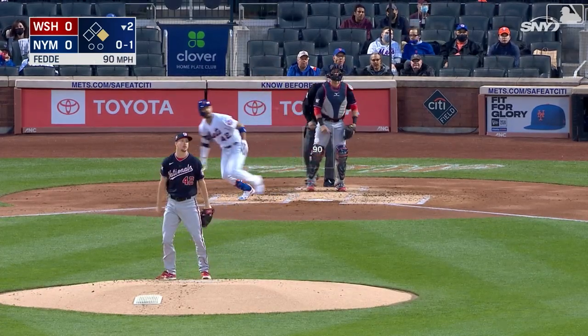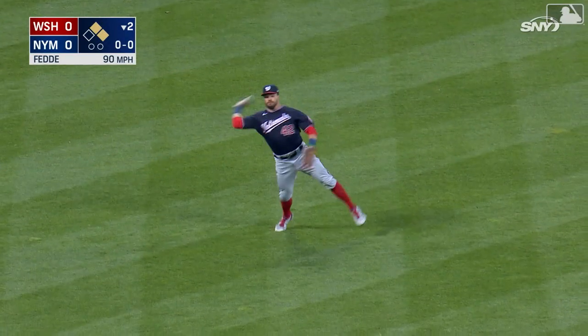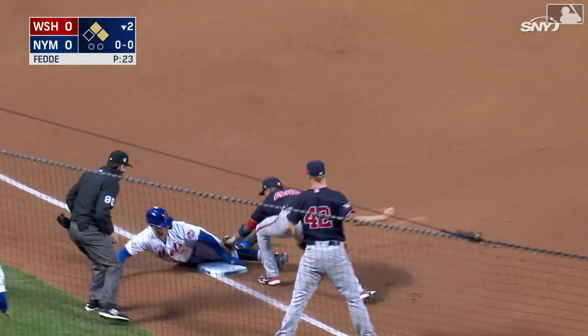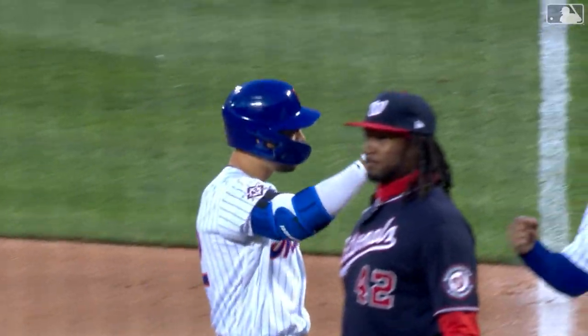The Mets get a leadoff base runner as Alonso draws the walk, and Michael Conforto will be the batter. Line the other way, and that's going to fall in for a base hit. Alonso to second. He's going to turn and try for third. Running throw by Schwarber on a hop, not in time. Aggressive base running by Alonso to go first to third on a soft single by Conforto, and the Mets are in business in the second.